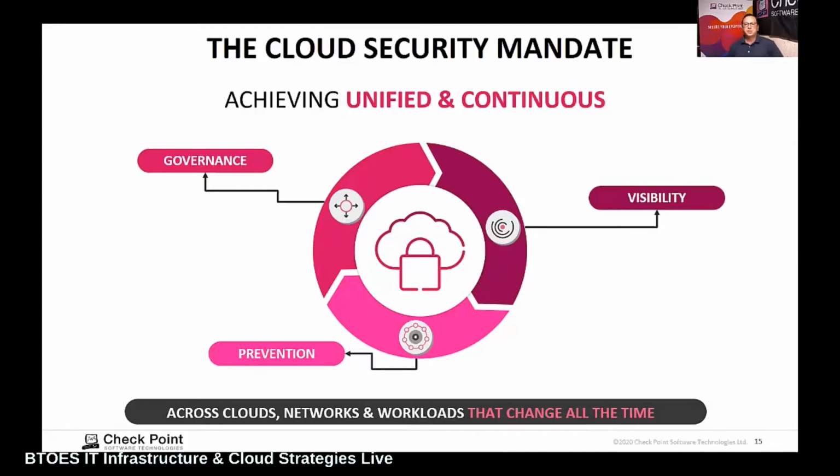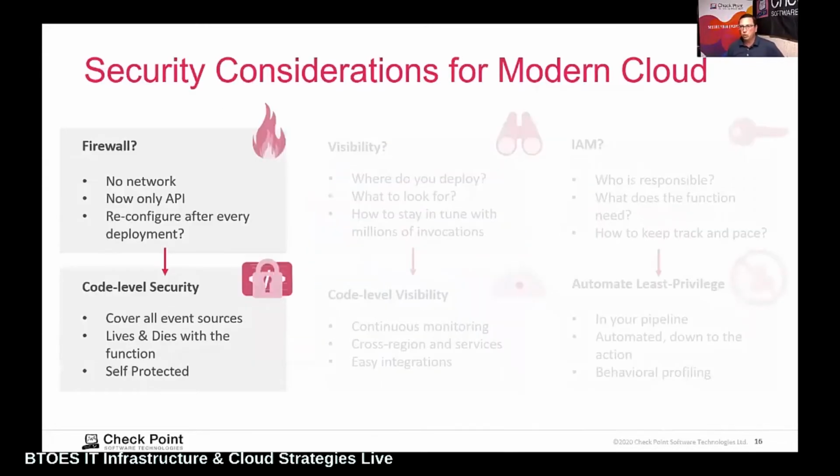So what are some of the security considerations? Well, in some ways, they're exactly the same as before, right? When we think about that firewall, well, we used to have the Checkpoint or Cisco or Juniper firewall at the edge, or one of our other competitors. But when we deploy these cloud-native workloads, well, they're not sitting behind your network perimeter. They're out there on the internet with some basic access control lists.